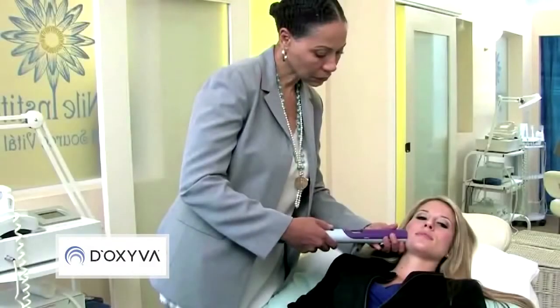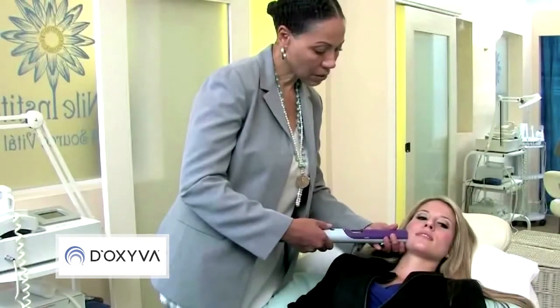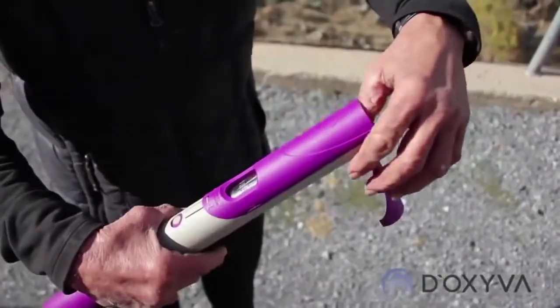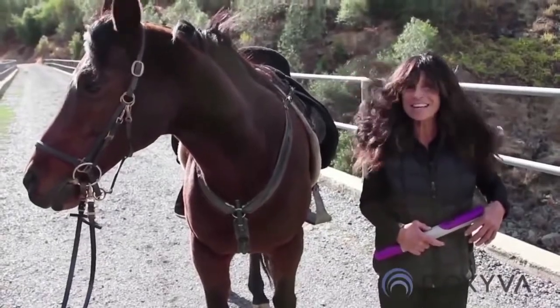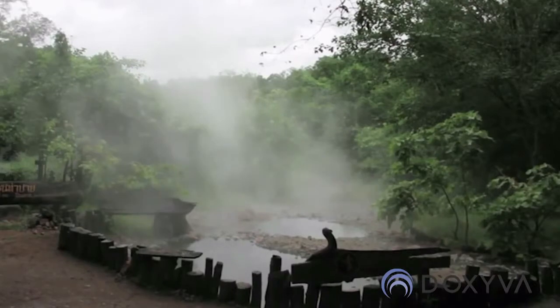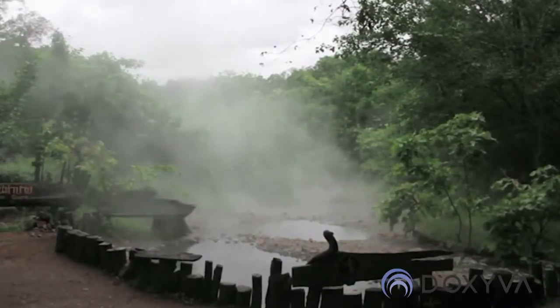How does the D OXYVA work and why? Back in 1904, the doctors realized that if they could increase the CO2 levels in your body, your inflammation would be reduced. Your blood pressure seemed to balance, your acid-alkaline ratio improved, your blood flow was increased. But unfortunately, back in 1904, they only had one known way to increase the CO2 levels in your body: hot springs. A hot springs is naturally infused with CO2. So that's why when you hear about people getting into hot springs and staying there for about an hour, they report an overall improvement in health and a reduction of inflammation in the body.